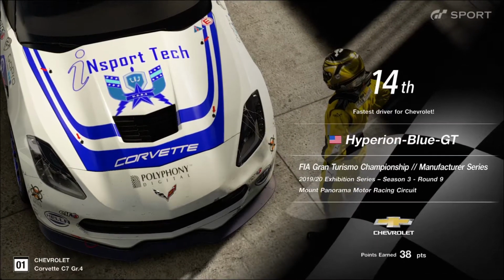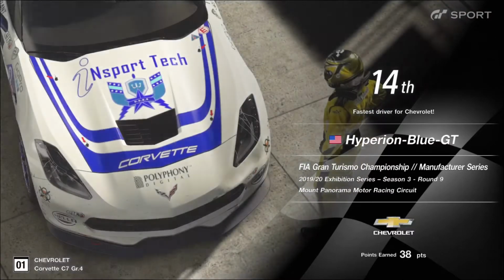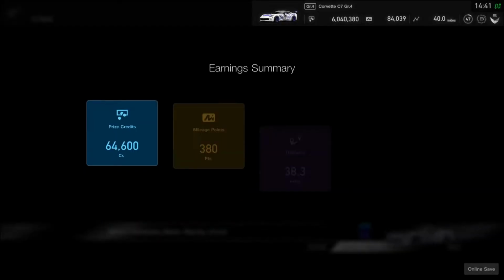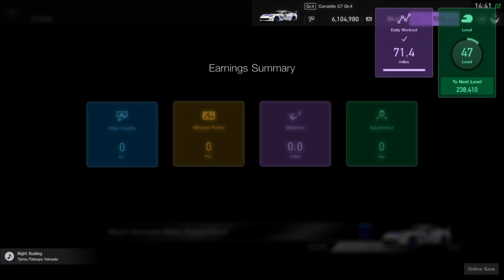Now it's good for the fastest driver for Chevrolet for this round, folks. Hope everybody did a pretty good job for having the best time in this race. But literally, it was very challenging to try to do whatever it takes.